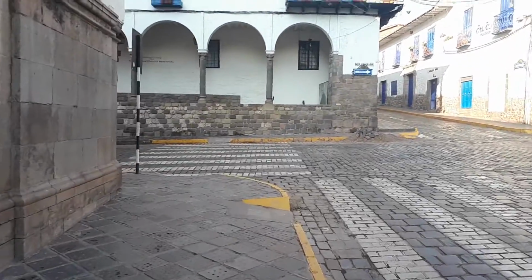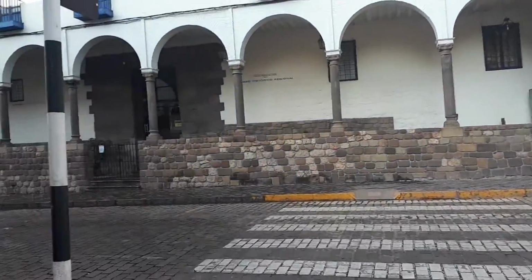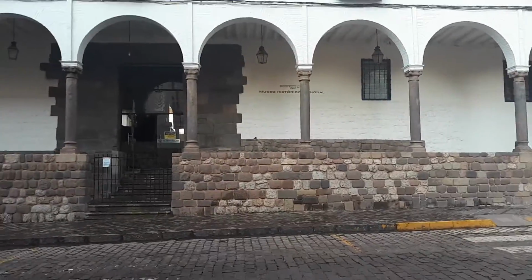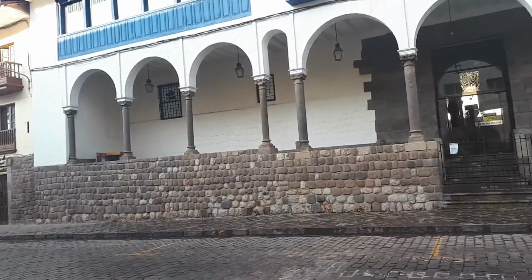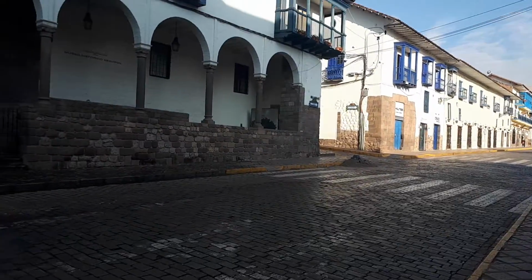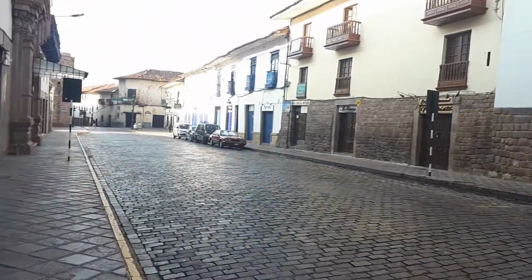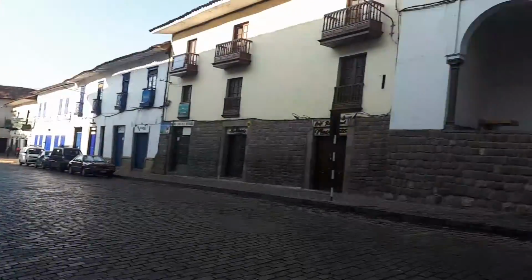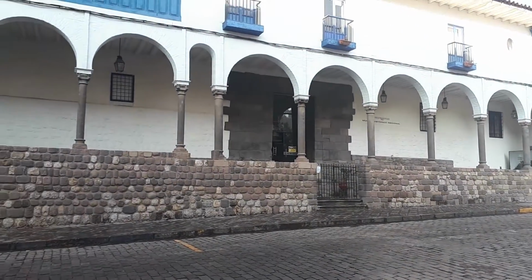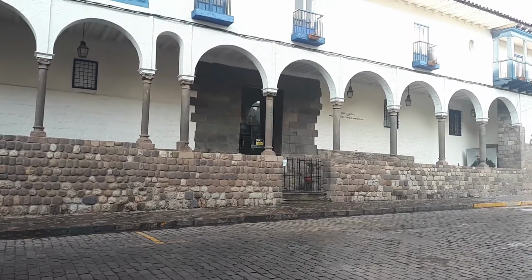We're walking now by what was the house of the famous chronicler Inca Garcilaso. Now this place is a museum, the Museo Histórico Regional. In this place lived Garcilaso de la Vega, who was the son of an important Inca princess and a Spaniard, born after the invasion, and he was the most important chronicler writing about the buildings and the traditions here in Cusco City. The museum was the house of the famous chronicler Inca Garcilaso de la Vega.